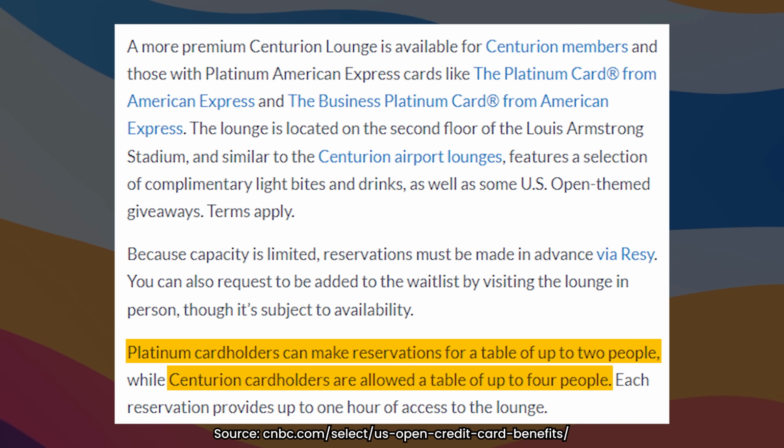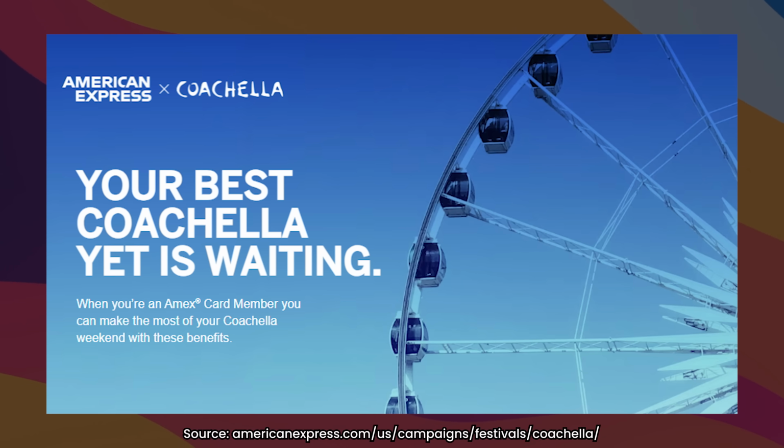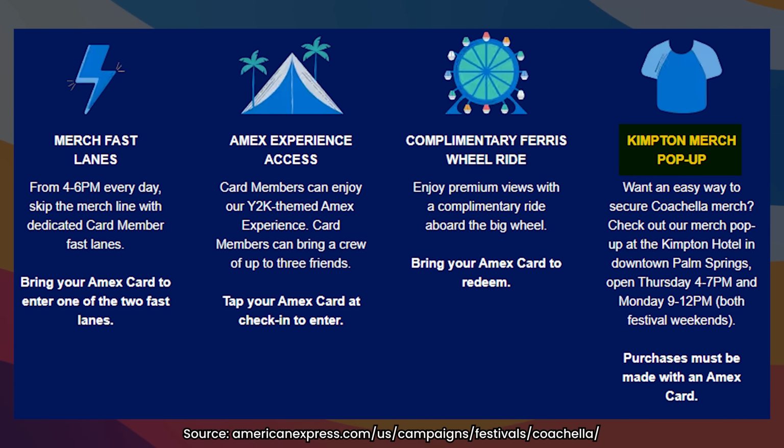Amex is also pushing pretty heavily on festivals. My guess is that Coachella is their big bet and the one that costs them the most. This is for everyone, so not just for people with platinum cards. The perks are pretty tame in comparison. So faster merch line, American Express experiences, and also complimentary Ferris wheels being the big ones. They also have a pop-up merch shop in the Kimpton, but that probably doesn't cost them much.